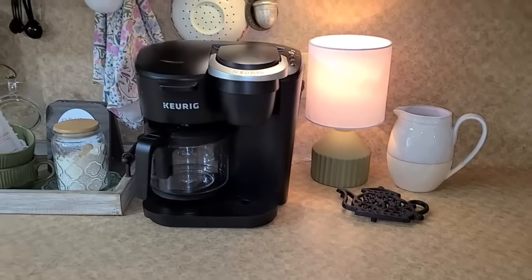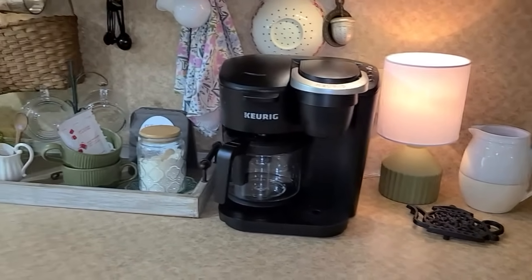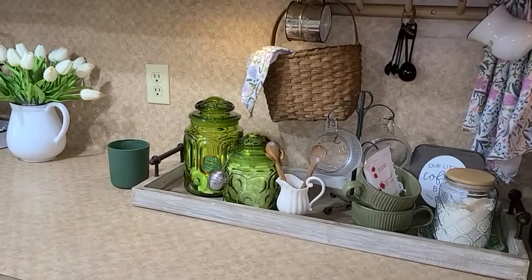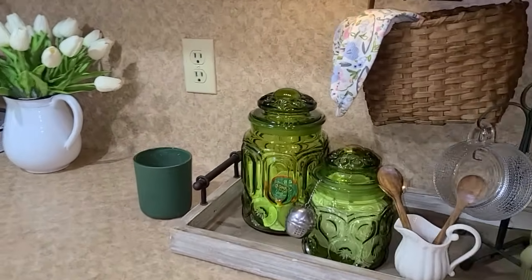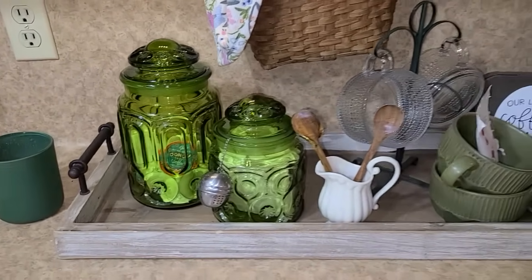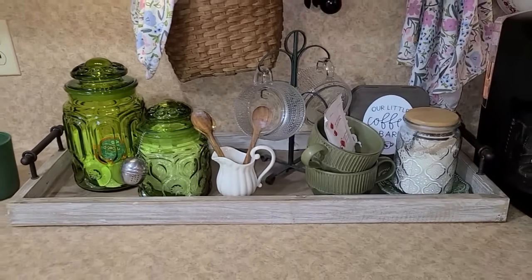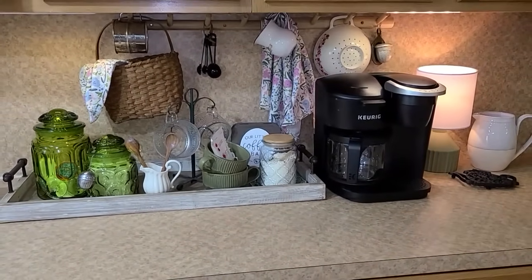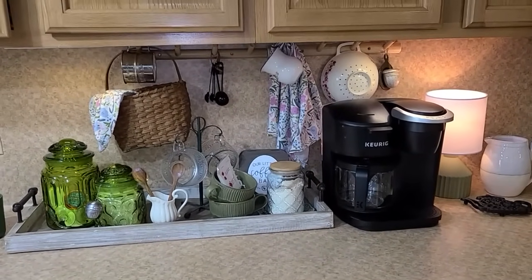So I may end up putting a stand there. I normally have it inside my tray, but this time I didn't since I've got my new little antique canisters here that I love. Since I've got my canisters inside here, my lamp just wouldn't fit. So those are a few changes that I'm going to make here in my coffee bar area. Let's start here and rearrange this and add a few more things to it.